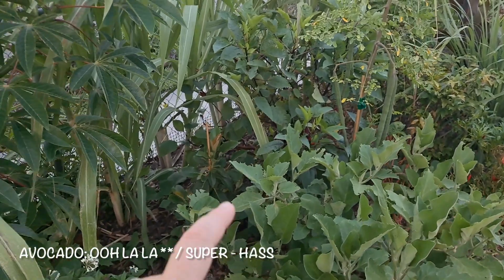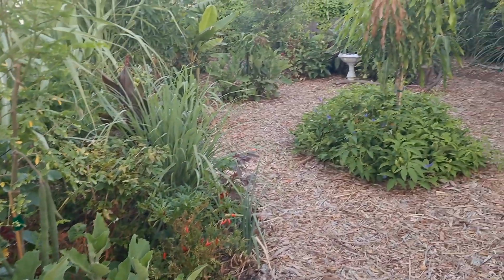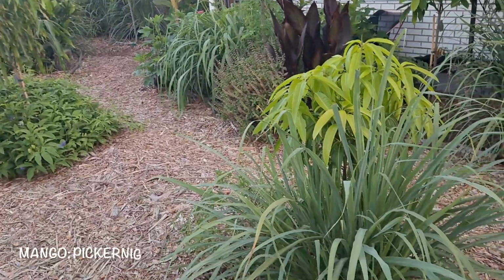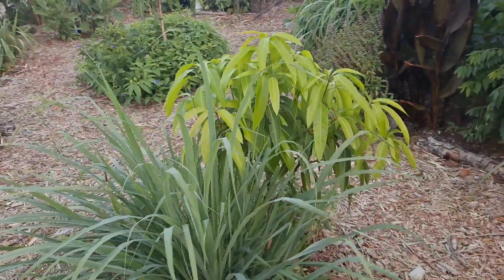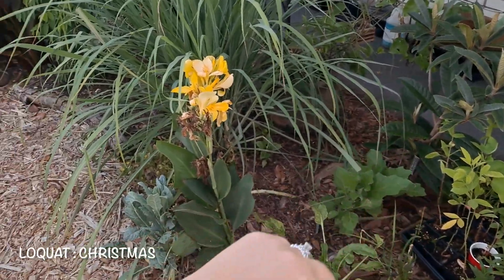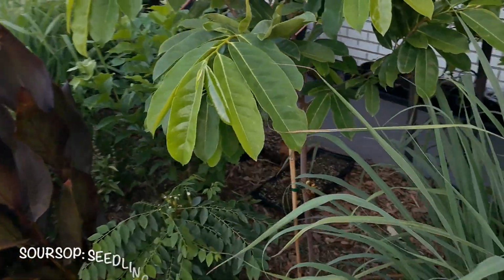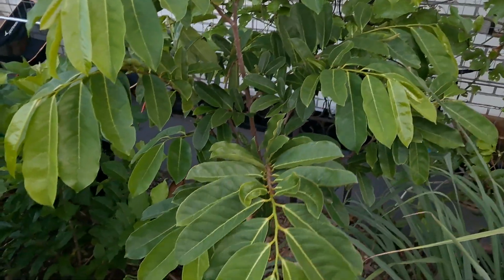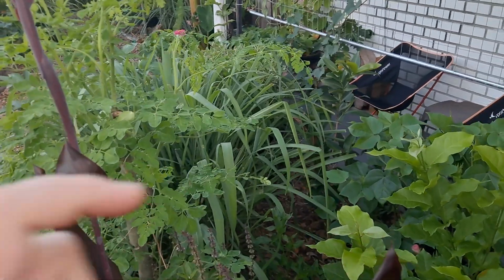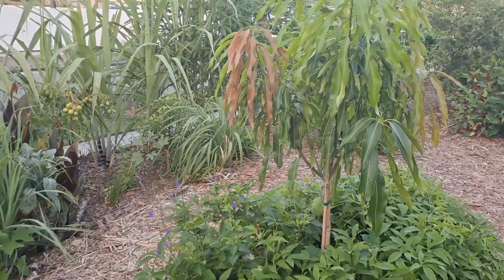Back here is Lula avocado. She's getting swamped, so we're keeping everything else cleared around it. That in the center is Floragon. This is Pickering getting eaten by lemongrass. This is Christmas loquat. Inside the pot back there we have passion vine. This is a seedling soursop. There's a peanut butter fruit. And then back there is a wax jambu. And here's your Floragon.